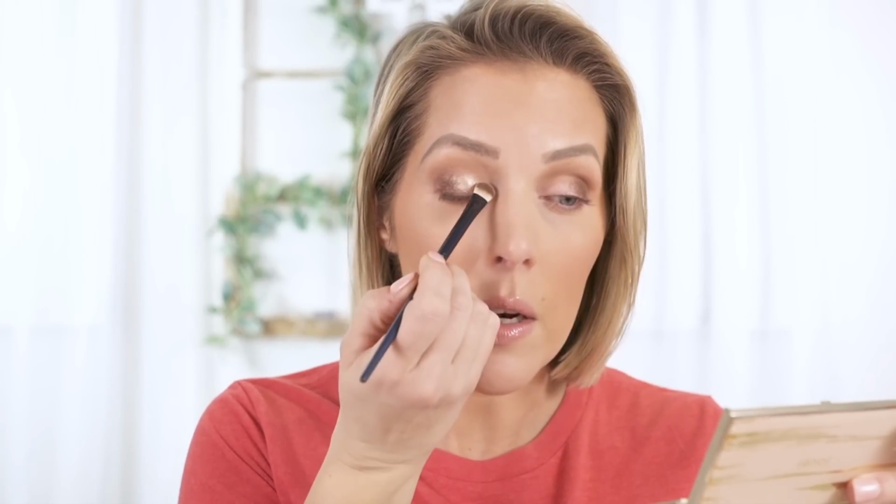And then I'm going to turn that brush over to the other side, and I'm going to use the shade Cheetah, which is this really pretty gold shade, which I put a big dent in. And I'm just going to put that in the inner corner and meet up with the Giraffe shade, and maybe do a little bit of an overlap just to kind of soften the edge where the two meet.